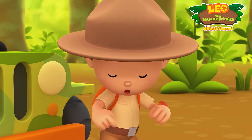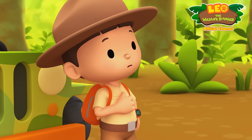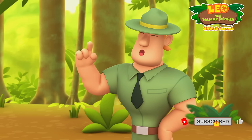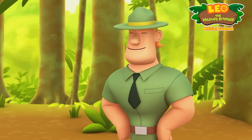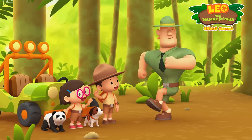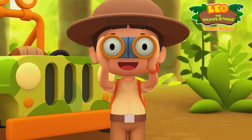Oh dear! We must save this young panda. We are trying to find its home in the forest, Ranger Rocky. Well, this is not the right forest. What you need to find is a bamboo forest. And bamboo forests can be found high in the mountains. Good luck, Junior Rangers! Thank you, Ranger Rocky! Let's see what we can find.